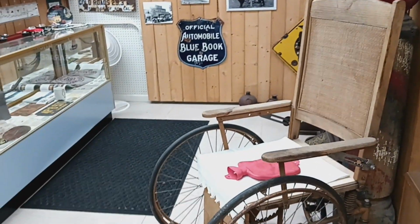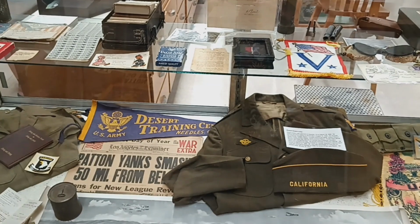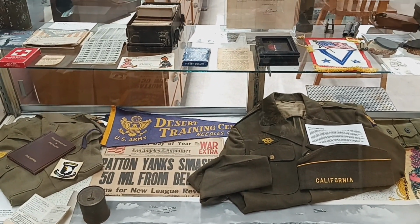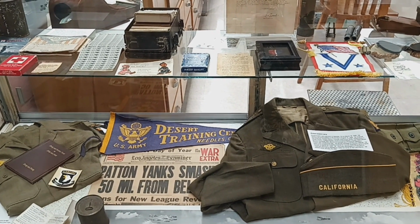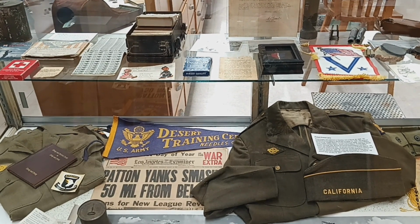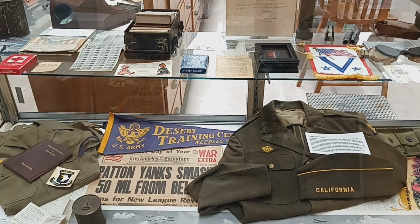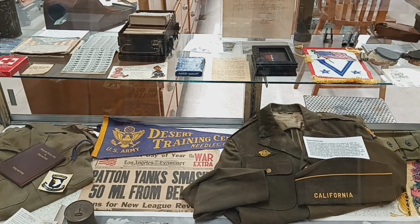I thought this was so interesting, the black ball. Old wheelchair. This display has to do with the Desert Training Center. When General Patton was getting ready to go to North Africa to confront Rommel, he knew that he had to train his troops to survive and fight in the desert. And they did that here. The training center was huge. It went from about 15 or 20 miles north of Needles on the California side all the way to Interstate 10.